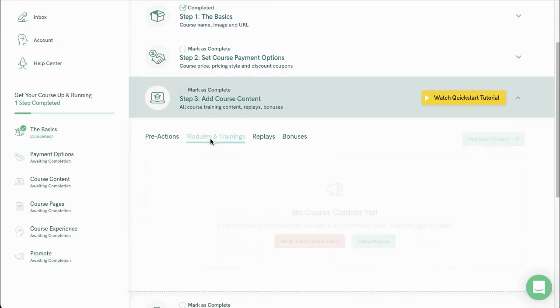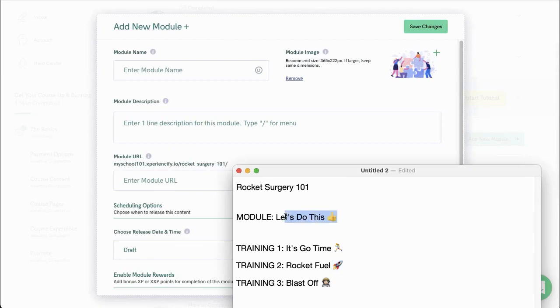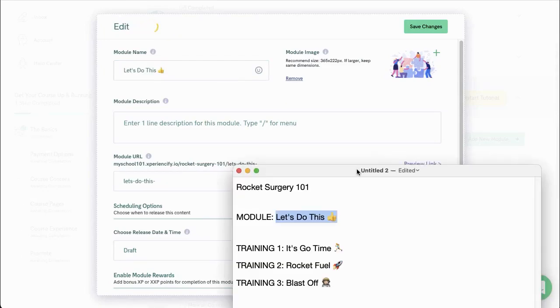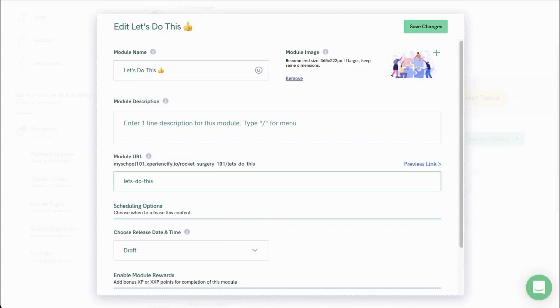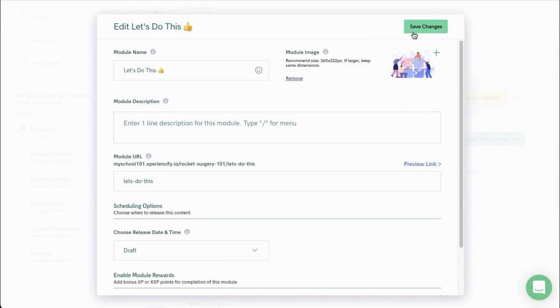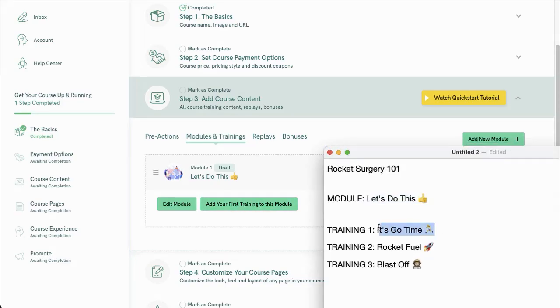So first of all, I'm going to add a module here in the Modules and Trainings tab. All right, so my first module, if you remember, was called Let's Do This. Paste that in. And I don't really need to do anything else, I'm going to actually leave that the way it is. And then I've got my module in there. So next thing I'm going to do is add my first training to this module. And that one is called It's Go Time.